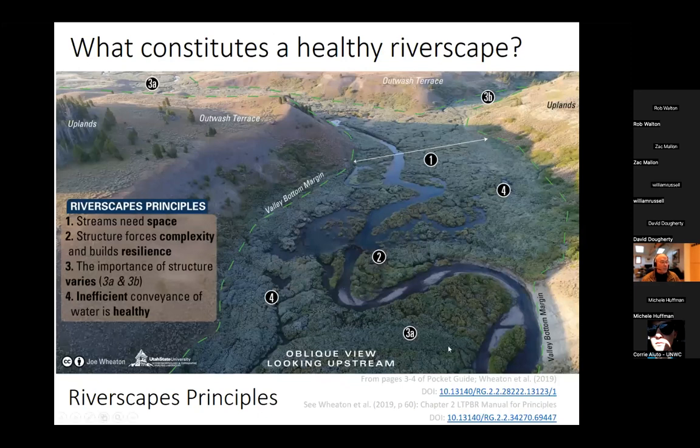So, space. A river or stream needs space. The riverscape is the space that the water, the biology, and the physics occupy. And to be healthy, that space has to be there, and it has to be accessible and available. The riverscape needs structure. That structure forces complexity. A simplified system is an impaired system, generally because it doesn't have anything to force the complexity.